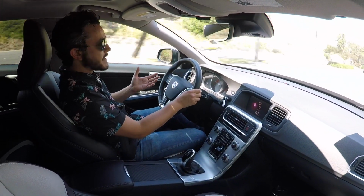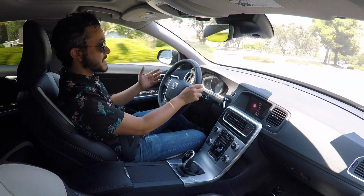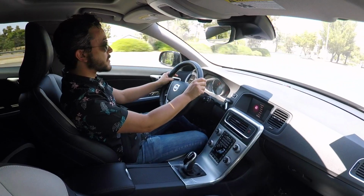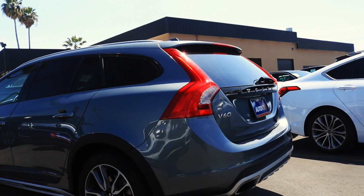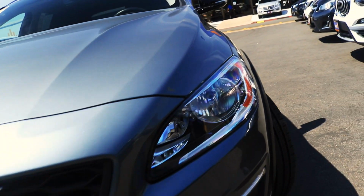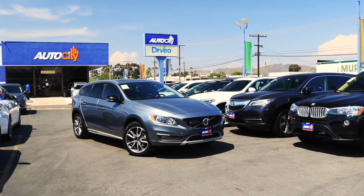Aside from all the stuff that makes it a Cross Country V60, it's just as nice, just as good looking, just as comfortable, just as sexy as the other V60. It really is a nice car. I'm really a big fan of Volvos, and I'm a big fan of this car. And if I were to get another sport utility wagon, I used to own an Outback and I loved it. If I were to get another one, this would be way high at the top of my choices, because I love Volvos. I love the way this car looks and drives, and I think it's got enough ground clearance that whatever situations I get myself into, this car is perfectly sufficient.